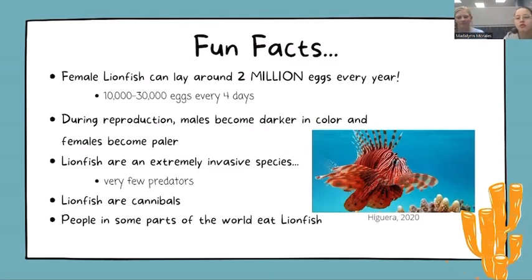Okay, so next we're going to go over some fun facts about the lionfish. Lionfish females can lay around 2 million eggs every year. That's about 10,000 to 30,000 eggs every 4 days. During reproduction cycles, males become darker in color and females become paler. With some research, it's known that males become darker in color just for territorial dominance, whereas females become paler for submission to other fish.